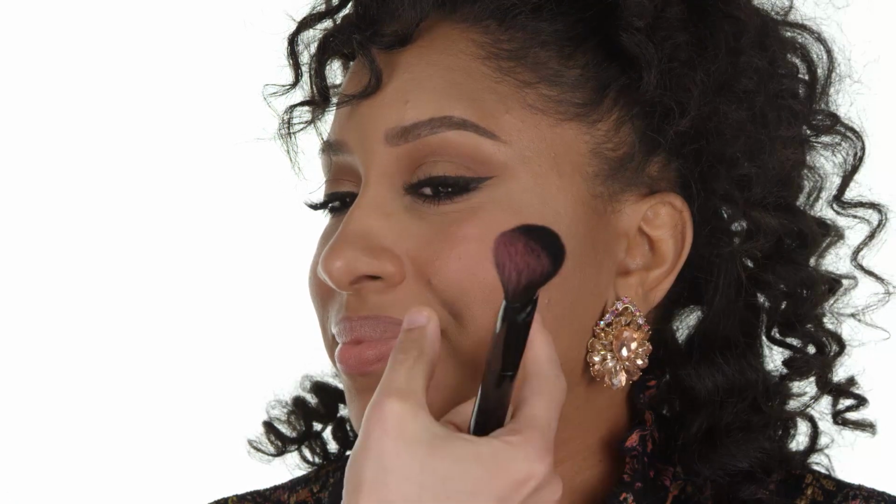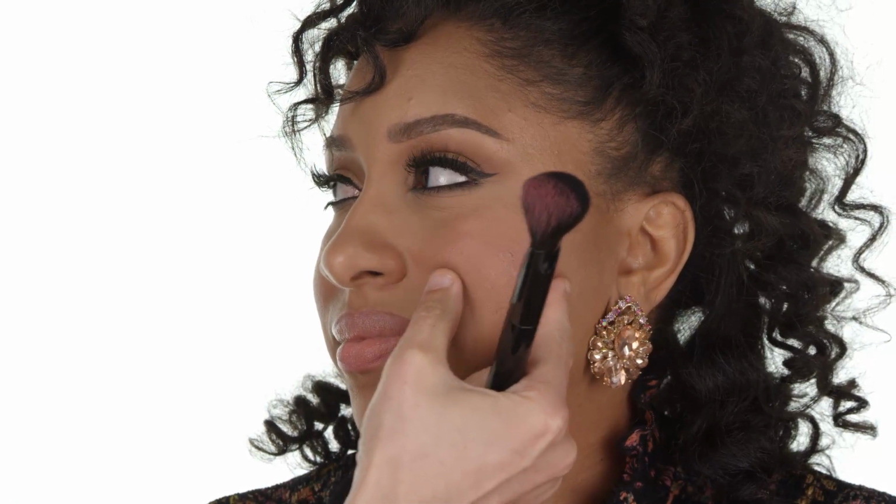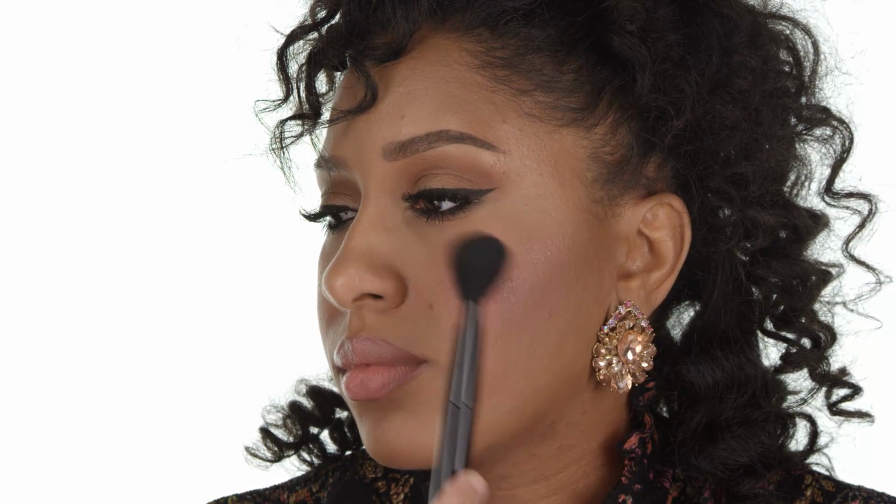So what I'm going to have you do is just kind of smile just a little bit. And that's going to help me define the fullest portion of the cheek. And from there, that's going to kind of be my entry point or my point of access with the brush. So I'm going to kind of place it right there on the apple of the cheek and then slowly start to pull it down and around until I'm happy with this color.